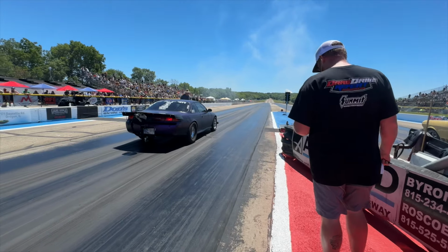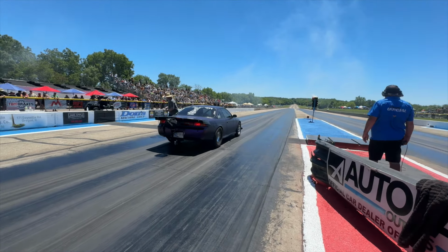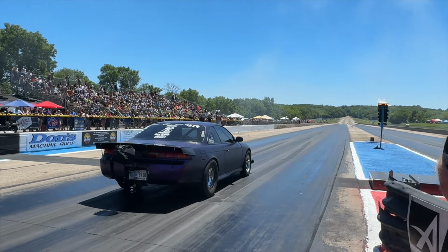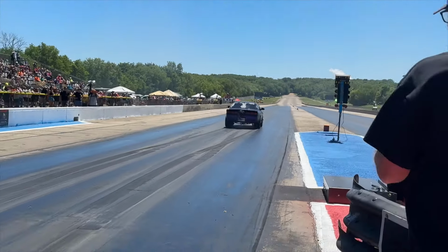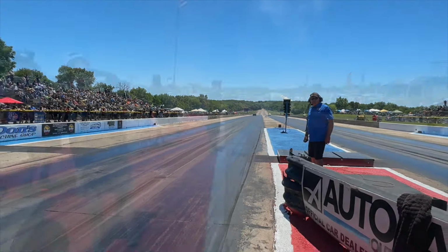Okay, we got some cars coming back for a couple of their second passes, trying to get that 850 number. This is getting so tight. The 240 ran too fast on his first pass. He's looking for something better than a 52. Swap that thing around and come back.